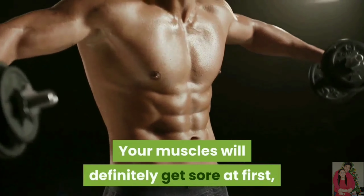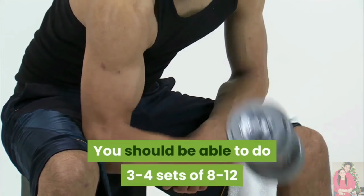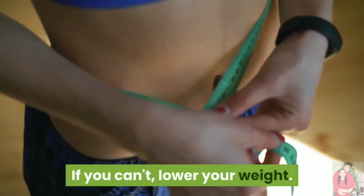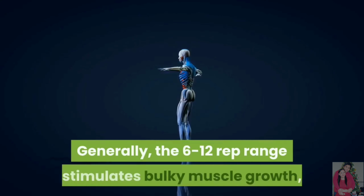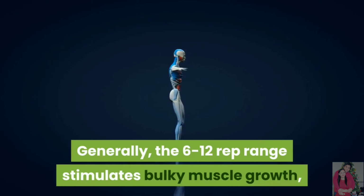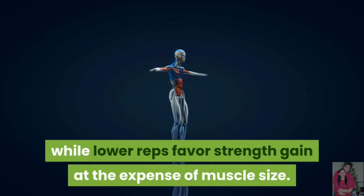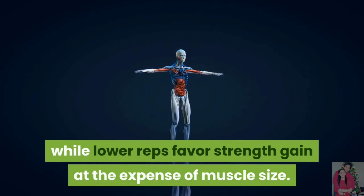During each session, lift as much weight as you can using the correct form. Test your limits to find out how much weight you should lift by doing reps with different weights. You should be able to do 3 to 4 sets of 8 to 12 reps without having to put the weights down. If you can't, lower your weight. Generally, the 6 to 12 rep range stimulates bulky muscle growth, while lower reps favor strength gain at the expense of muscle size. If you can do 10 or more reps without feeling a burn, add more weight.